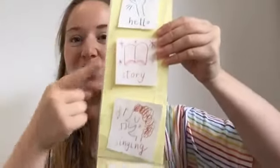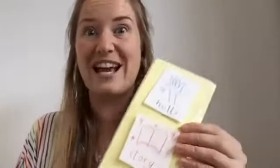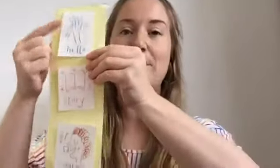This is a visual timetable. It helps children to understand the order of things that are going to be happening. It is quite hard for them to picture this is happening first, and then this is happening next, and then after that, we're going to be doing this. So to help them to really visualize and understand the routine of the session, we use this visual timetable, and when we've done each of the individual things, we take them off and then we're ready to go on to the next one.